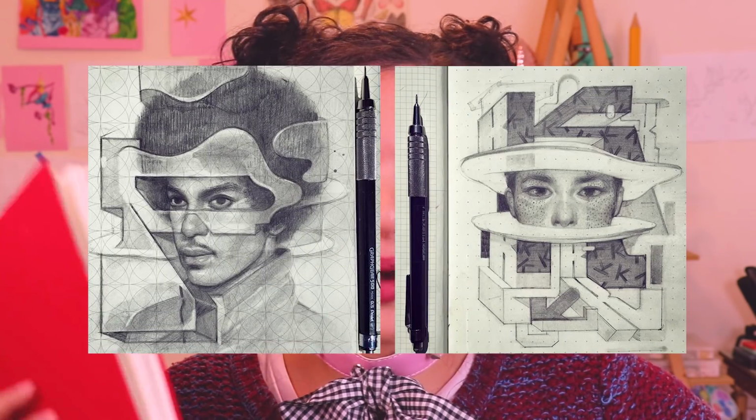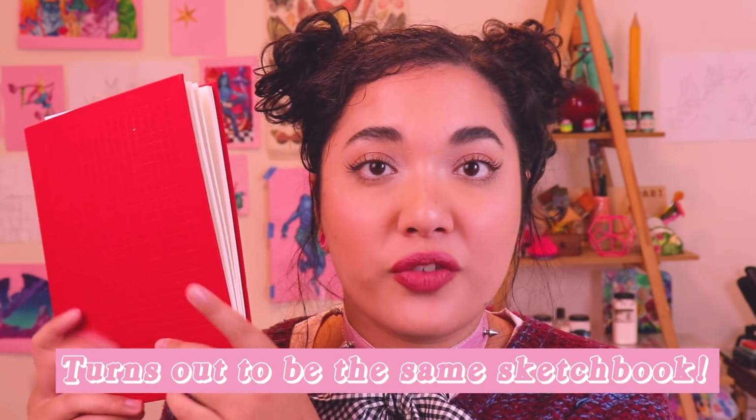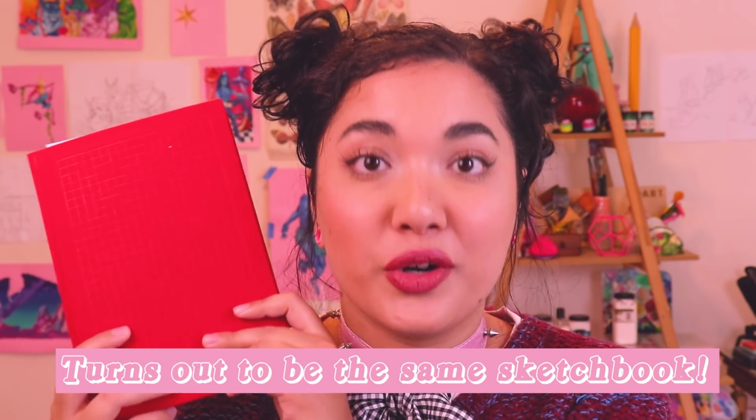There's another artist that I follow on Instagram. His name escapes me right now, but I've seen that he has drawn with paper like this and it's really informed a lot of his work. And I wanted to give it a go as well. So that was a really good find because I've been wanting to find something like this for a really long time. So that was kind of kismet.